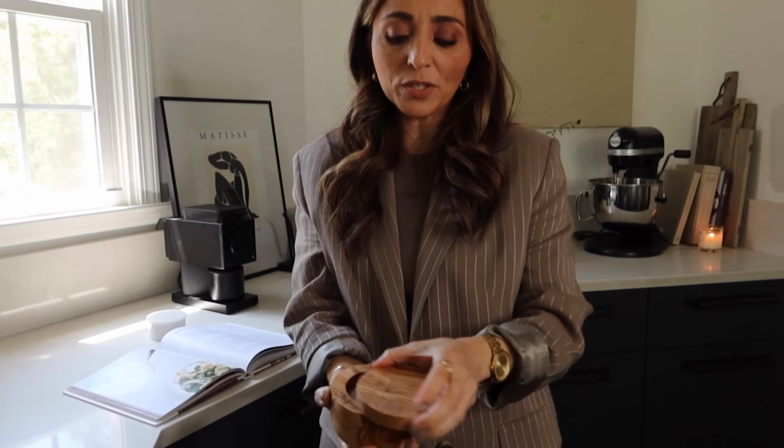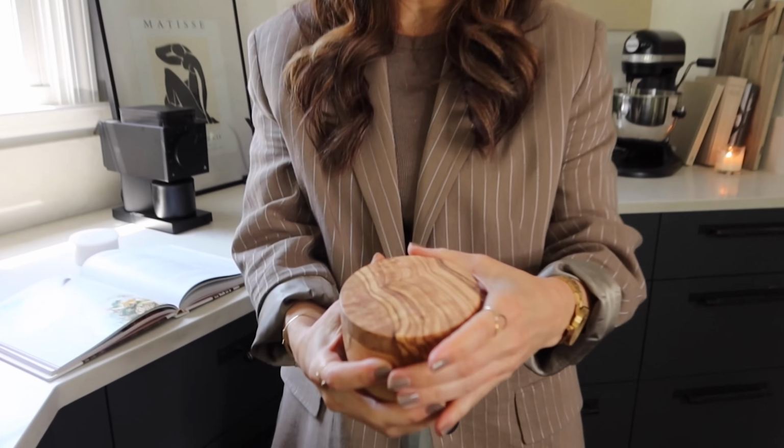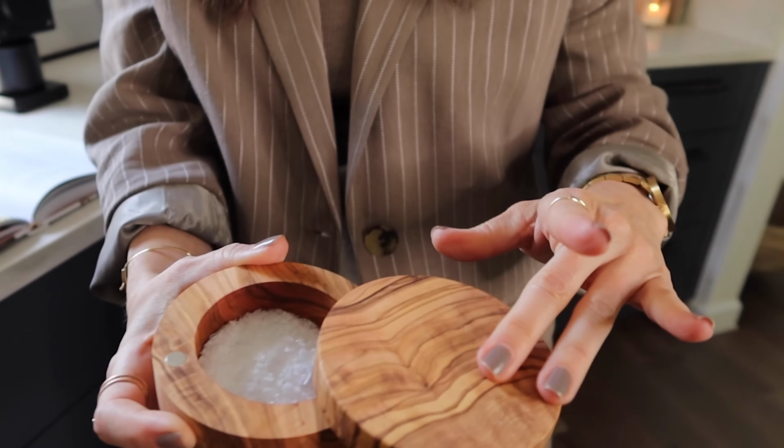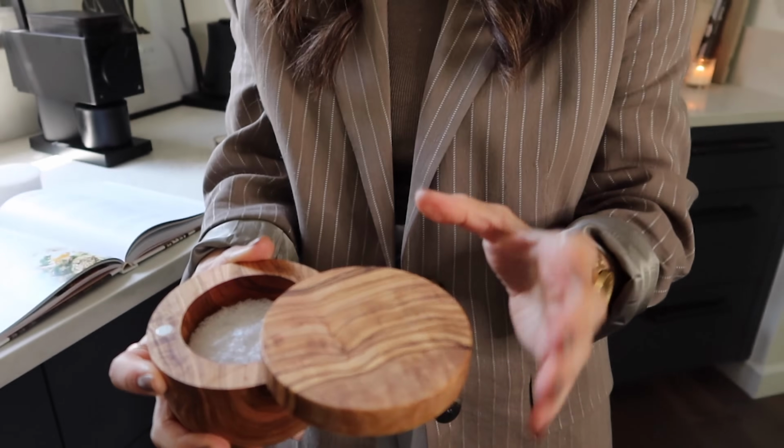I love having a wooden salt cellar out like this. This one has the olive wood. It's got the little magnetic lid. So cool. And first of all, it's just beautiful. And adding a little bit of wood to something that's maybe really kind of modern helps really soften it.